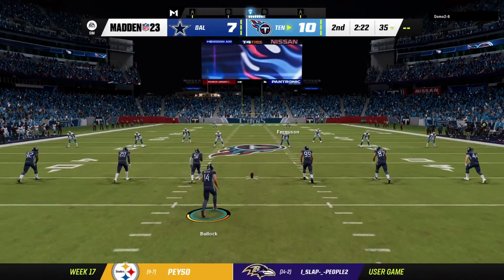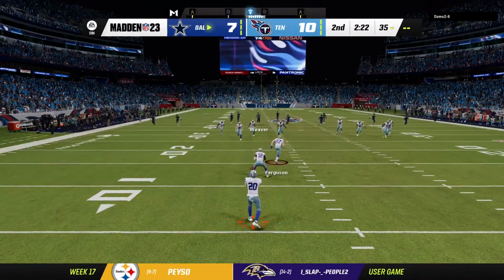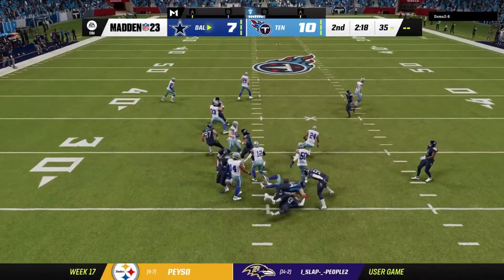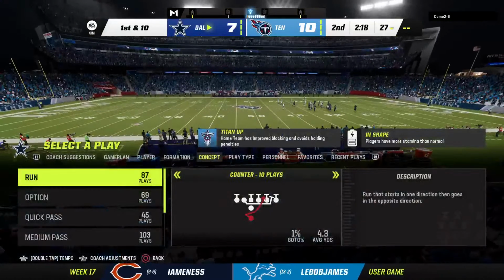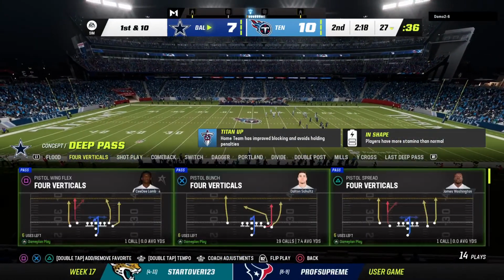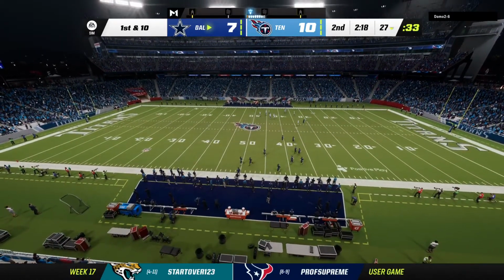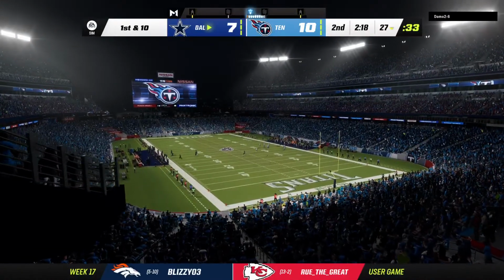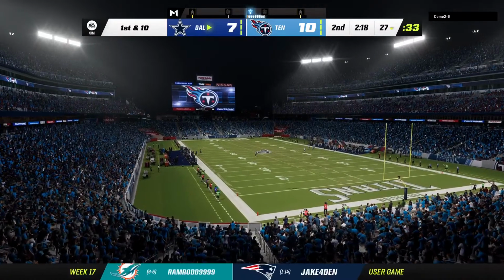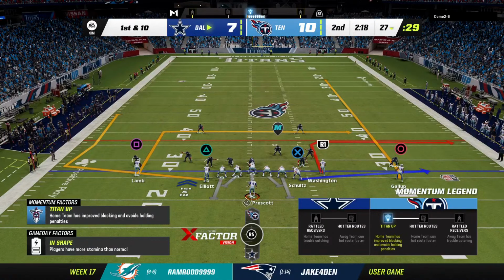Now Bullock will send this one away after the touchdown. From the 6. And they'll get him down inside the 30 at the 27. About set for this next drive by the Cowboys offense.